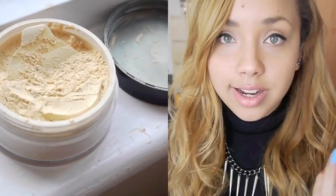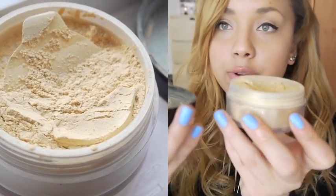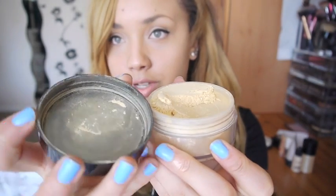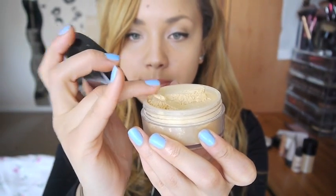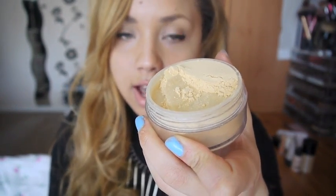So this is just an example of a loose powder highlighter, just to show you something else. If you do like a bit of the old loose powder, this is amazing. You can see it's kind of yellow toned, which I like for my skin colour.